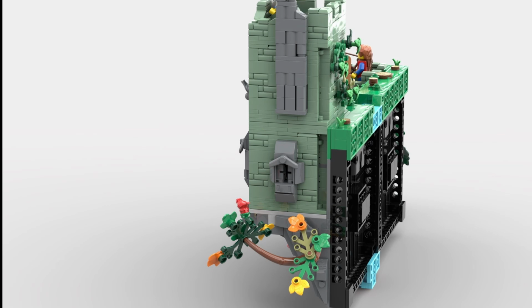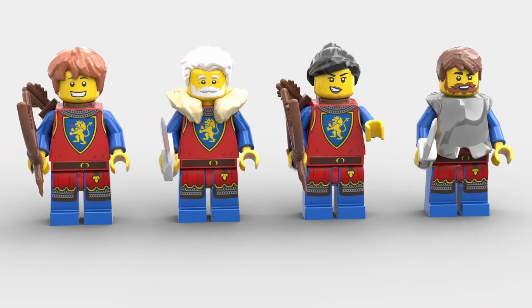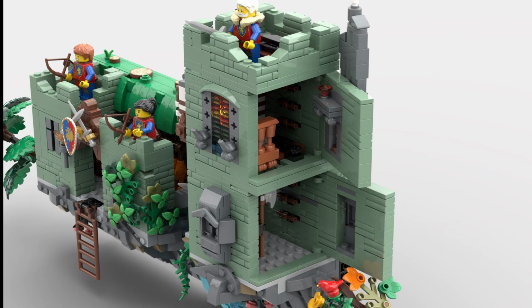Personally, if I was to get this set, I might take out the Lion Knights and put in Black Falcons or something a little more fitting. I just have too many Lion Knights.